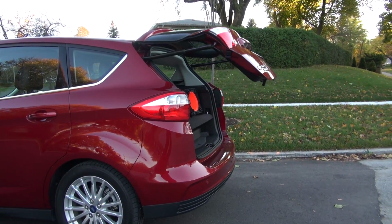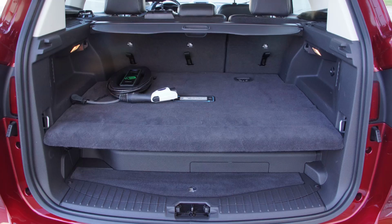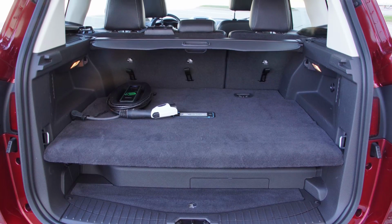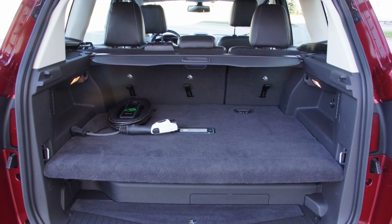The trunk is 141 liters smaller than the hybrid's, and it's too small to fit any luggage or a stroller. Shopping bags enough for the week should fit easily as long as you're not preparing yourself for hibernation.